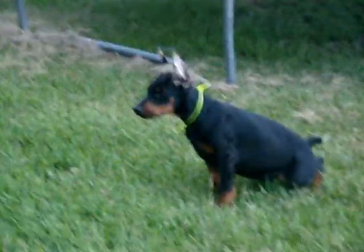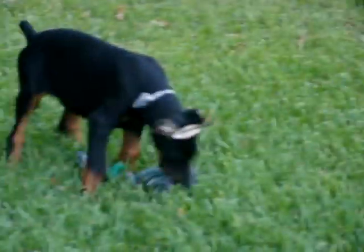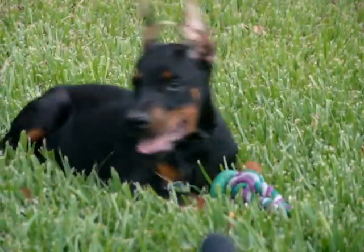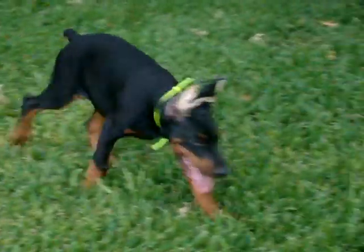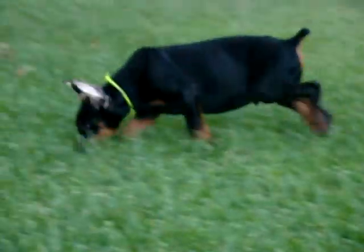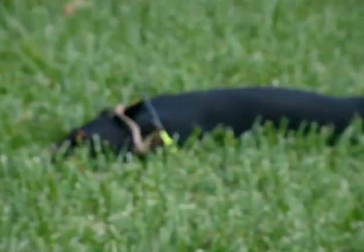I'm real particular about the head on my pups, and they've all got it. Every one of these pups. Pretty boy. Hey, pretty boy. Hey, boy. They're still leading each other around.